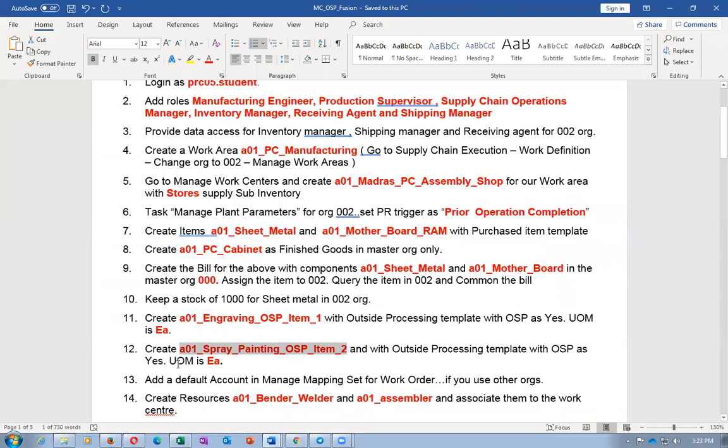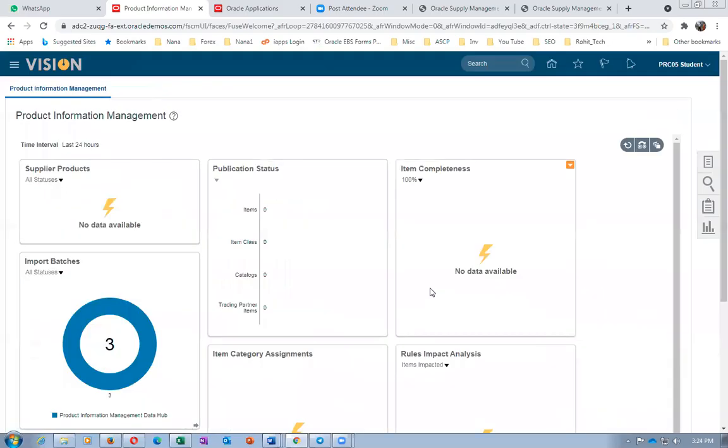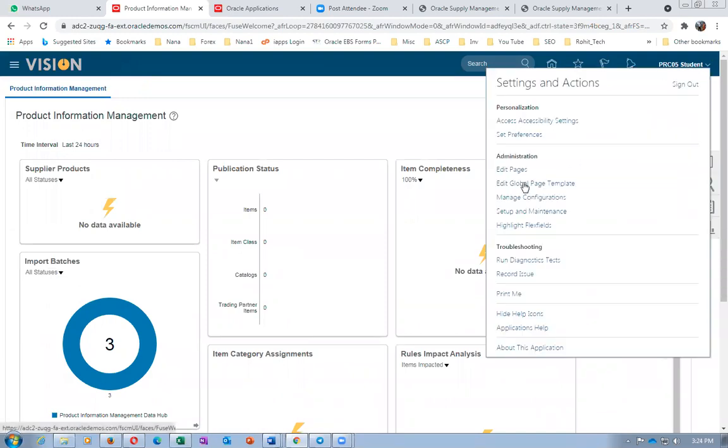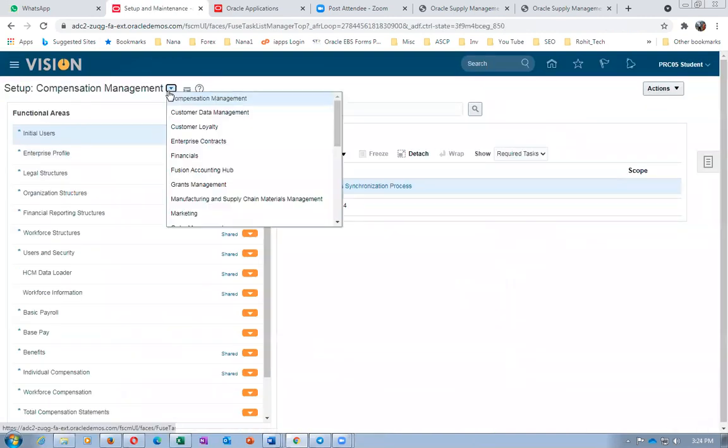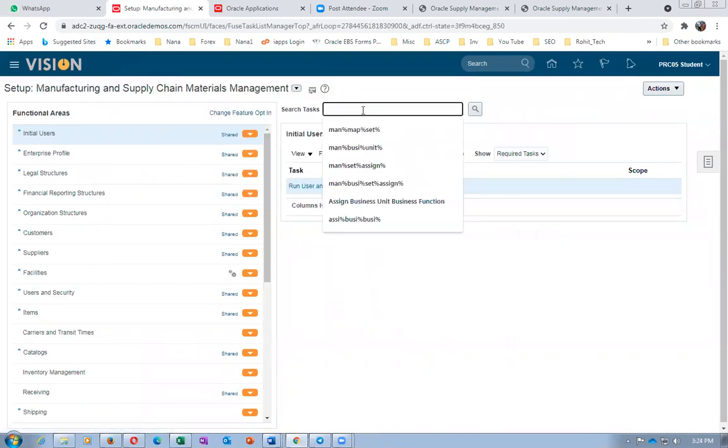That's it. So now the work order accounting has to be done. Otherwise, what happens, it will be failing actually. And that will be fully explained in my manufacturing session on the accounting part. So go to the setup and maintenance. The work order account has to be properly set. Otherwise, it will be throwing an error actually. So go there, make it manufacturing and supply chain management, and then go to manage mapping sets. Need to be explained by my manufacturing team, right? Manage mapping.